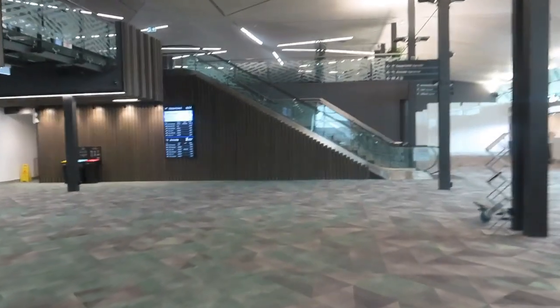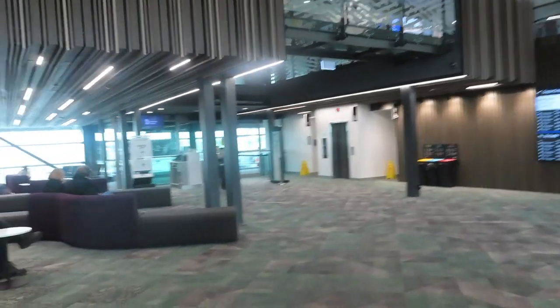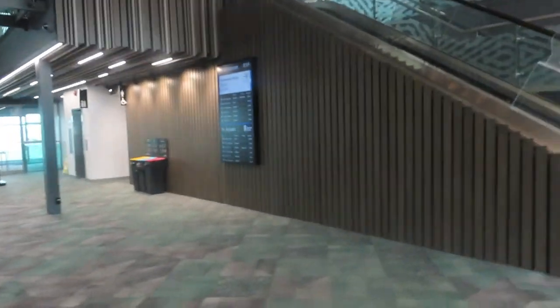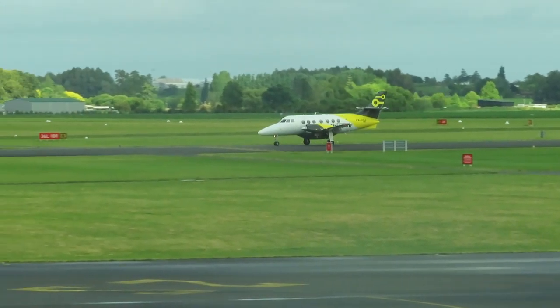I'm a big fan of the newly refurbished terminal, which includes a larger upstairs departure lounge. We'll explore the terminal a little later, but here's my aircraft arriving from Palmerston North.